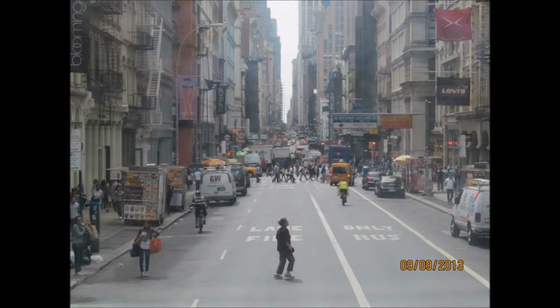In the foreground, near the bottom of the photo really, you can see a couple of people milling around, two ladies crossing the road. You can see a gentleman on a bicycle. Also near the gentleman on the bicycle, about 2/3 to the left, you can also see a couple of traditional New York City food stalls.